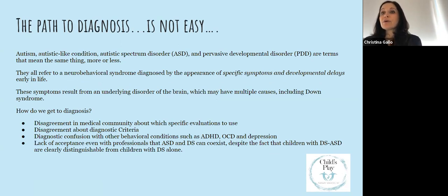How do we get there? There are many professionals that will still tell families that their child with Down syndrome is just exhibiting lower functioning due to cognitive deficits. So there is disagreement, as I said, in the medical community about which evaluations to even use. Do you use the autism evaluations? What criteria? And there's lack of acceptance with professionals still that the 2 syndromes can coexist.